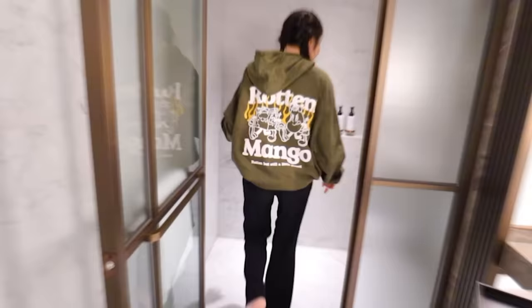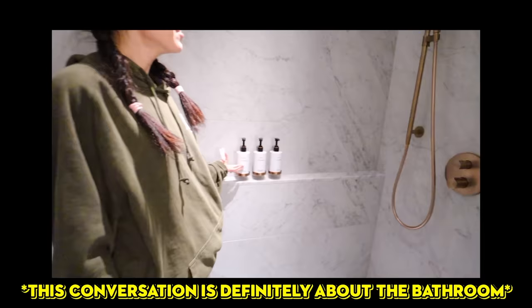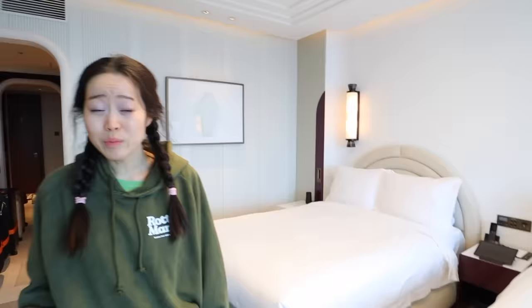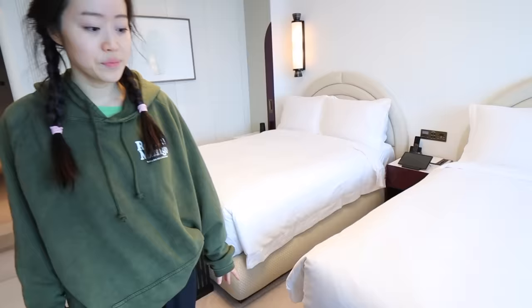It looks very small. The shower! Byredo! Wow! Mm, oh, so good. Bathtub, Oma. Wow. Have fun. It's very bright in here. Very bright. But this is actually very bright. The bed is nice. Very nice. Very spacious. Little seating area here.